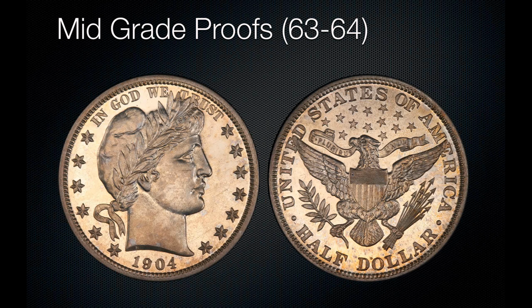And here's another coin that might qualify as a mid grade proof. You see a little mark on the cheek like that. It's not terribly bad, and this photograph may make it look worse than it does in real life. But this might be a proof 63 Barber half. Certainly not heavily hairlined or unattractive enough to be a proof 60 or 61. But those scratches would preclude a higher grade of proof 65.